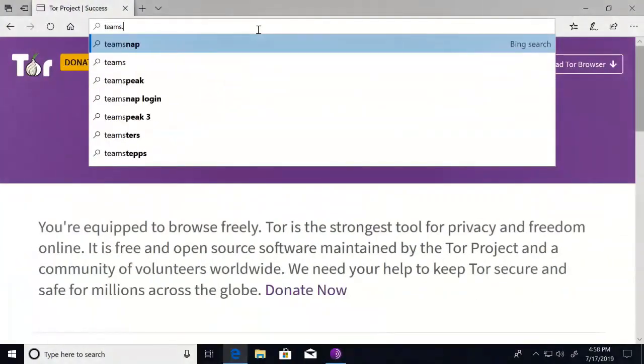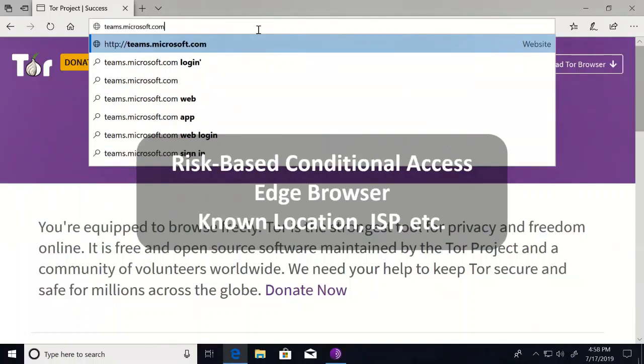But first and foremost, I'm going to open up the Edge browser. I know it says Tor there. I've just gone to the Tor website. You'll see why I've done that in a moment. But I'm going to the Edge browser. I've opened it up and I want to tell a quick story.